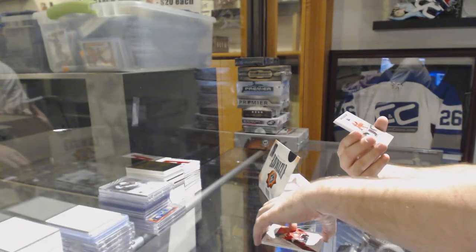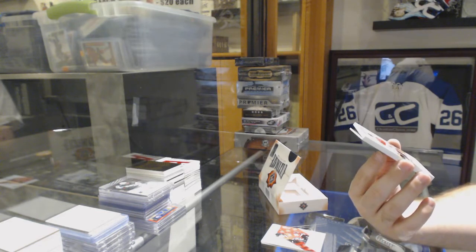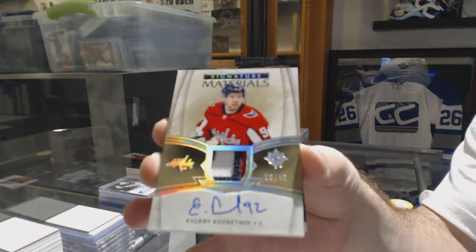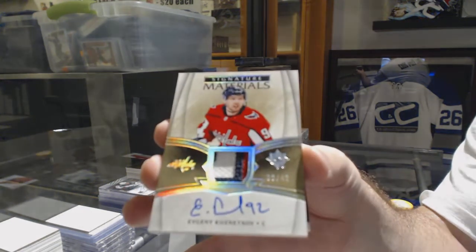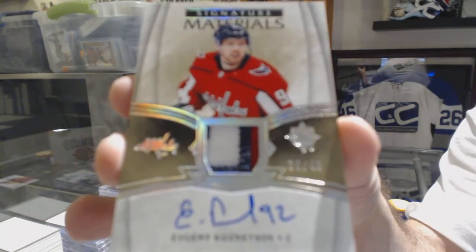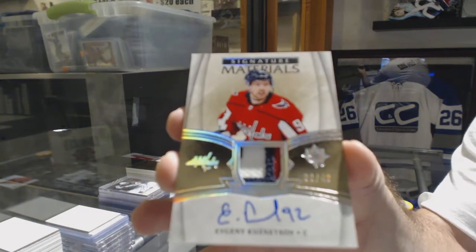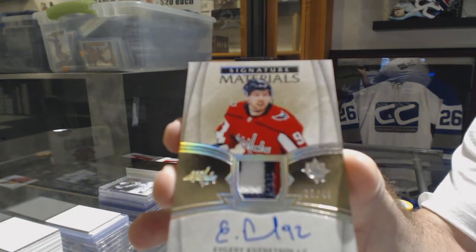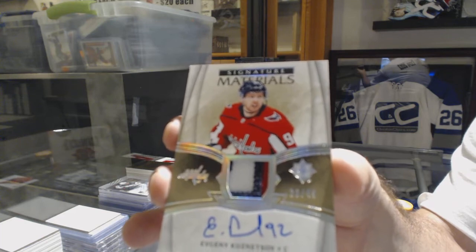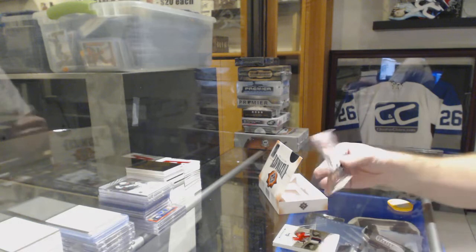We've got a signature materials. Number to 49 patch auto for the Capitals, Evgeny Kuznetsov. Evgeny Kuznetsov for the Caps. And for the Boston Bruins, Brad Marchand.